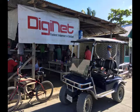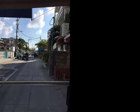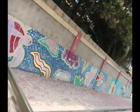Tim was braver than me and decided to try some tacos where the locals eat them. He said they were delicious and he didn't get sick, so I'd say it was a success. Although there were cars and vans in San Pedro, the majority of people traveled by golf cart. And the art and architecture had a bit of a whimsy feel about it.